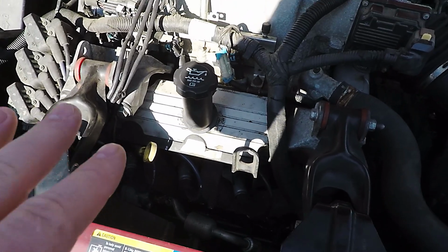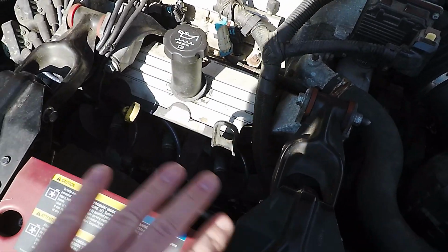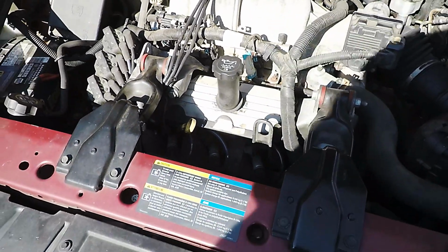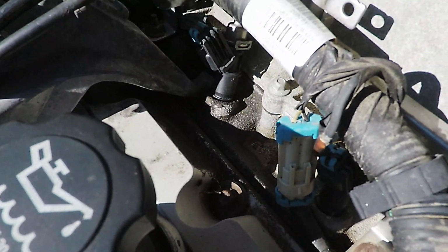But that's going to be how you know whether or not you do have a compression problem. Now, if you pull them all, they're all even, that's a good number, everyone's happy, then you're going to move on to your last thing, and that's going to be to check fuel. And once again, we're back to the fuel injectors at this point.